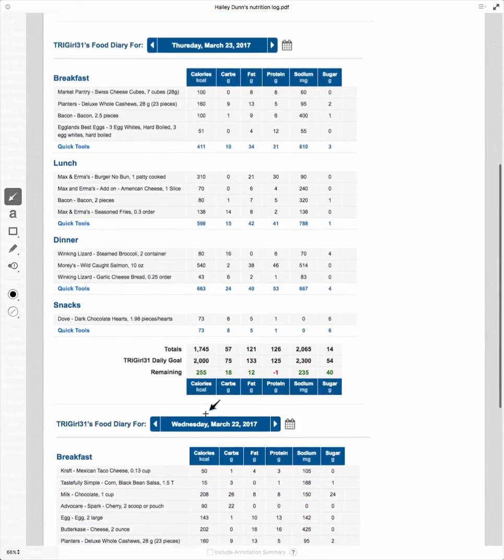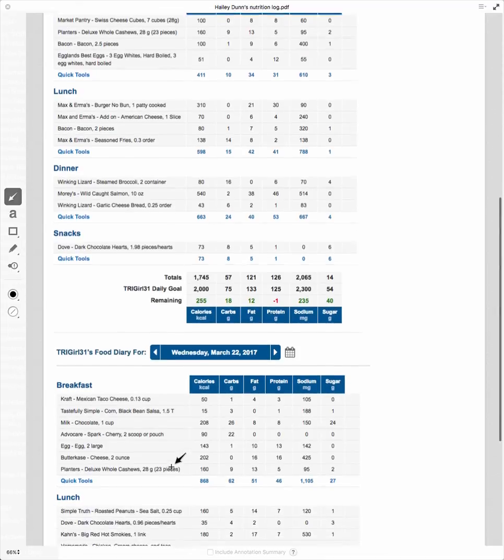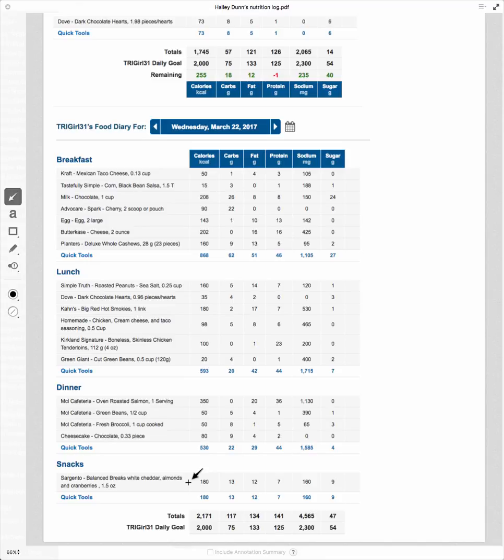More on days that you work out, so closer to the 2,400, 2,500 on days you work out, and closer to the 2,000 on days that you don't work out. Days that you don't work out, you should still be trying to get in as much activity, as much walking as you possibly can.